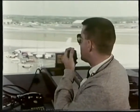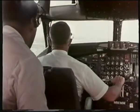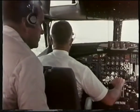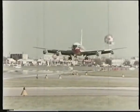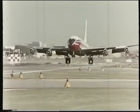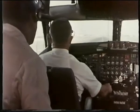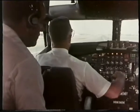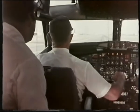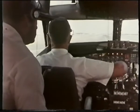Braniff 51, Love Tower, cleared to land. Wind 220 degrees, 8. Roger, Braniff 51. Yaw damper's off. Okay, hydraulic quantity recheck. 110, 100, 90, 80 knots.